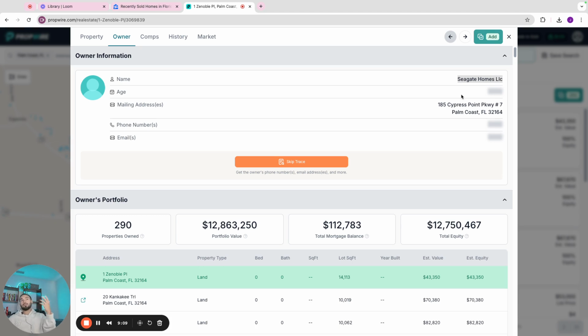You could just put it into Google, see if a number pops up, or you can go the route of looking at who owns the LLC and skip trace the number, True People Search them and get them on the phone, right? When you get these people's contact information and you reach out, the conversation may be simple.